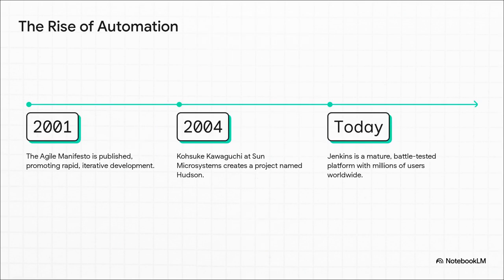Okay, picture this. It's the early 2000s. The Agile Manifesto just dropped, and it's completely changing how we build software. Teams are trying to move faster, ship code more often. But the thing is, more changes meant more broken builds. It was a huge bottleneck.